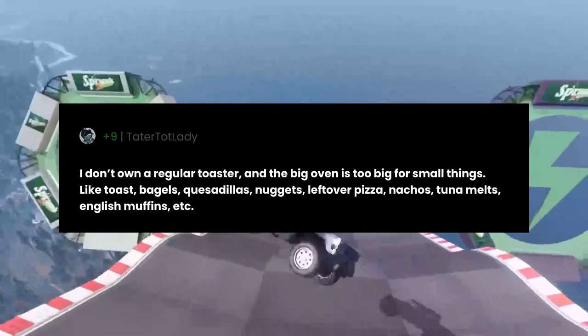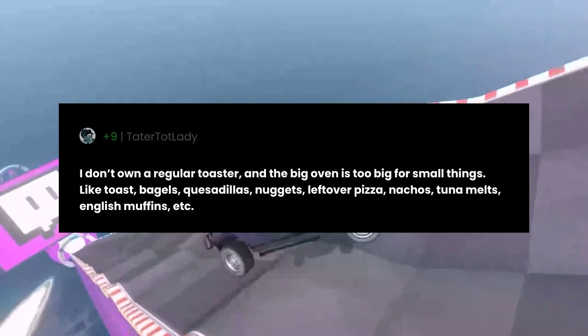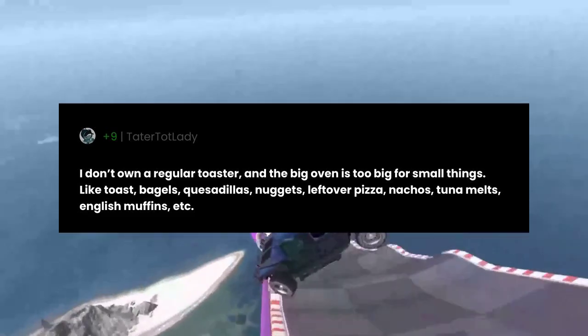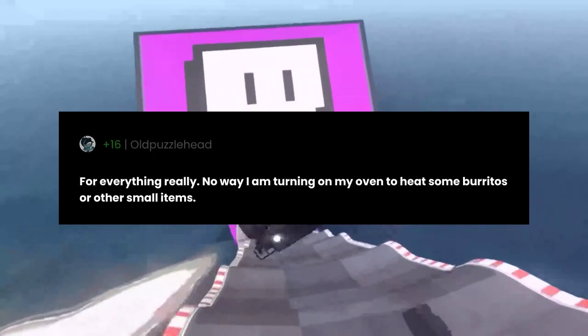I don't own a regular toaster, and the big oven is too big for small things, like toast, bagels, quesadillas, nuggets, leftover pizza, nachos, tuna melts, English muffins, etc. For everything, really. No way I am turning on my oven to heat some burritos or other small items.